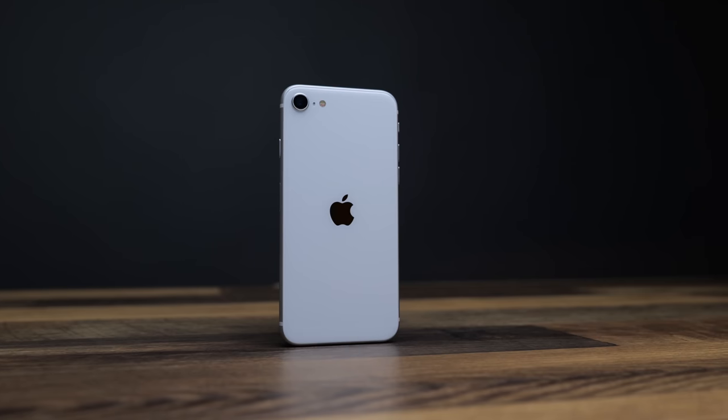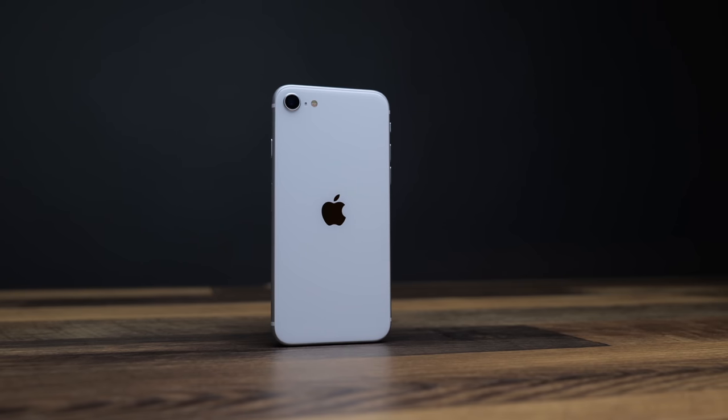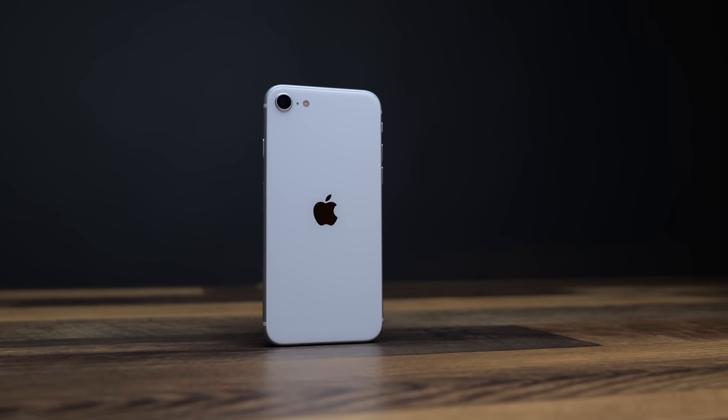The iPhone SE from last year is absolutely the best value phone ever made, and after the past year of use, I've only gotten more and more convinced of its value. So, why is that? Let's find out.